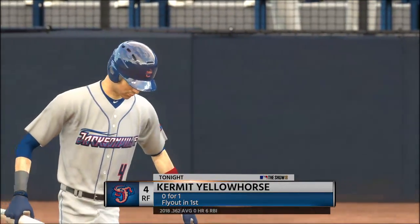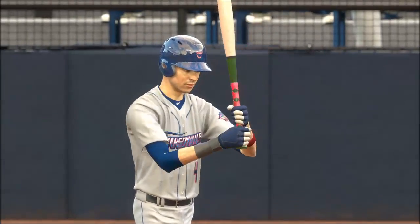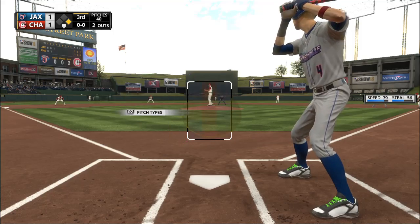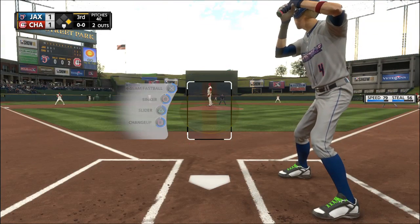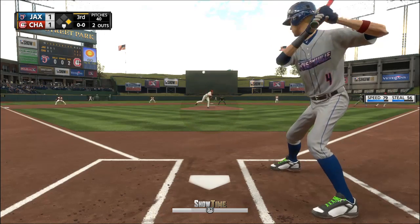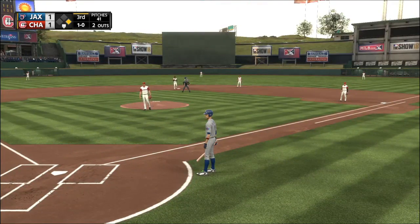Striding in, Kermit Yellow Horse. Fielder number 4. Kermit Yellow Horse. Hey, like you can up there, huh? Before the first pitch, a check at first, and the runner back safely. From the stretch. Pitch too high, and that's over the catcher's head.